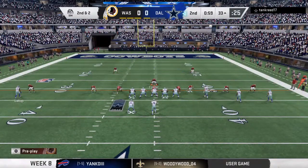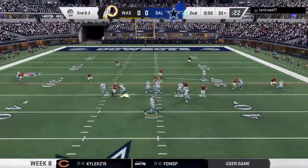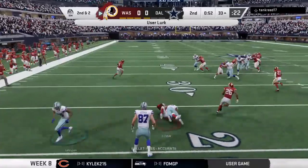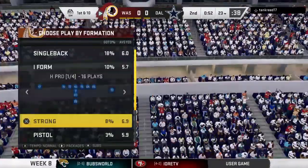8 yards on the pickup. Brings up 2nd and 6. On 2nd and 2, Prescott. And his guys are going to get the football at the 23-yard line.